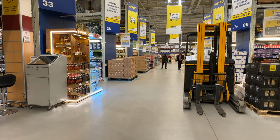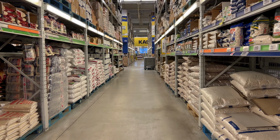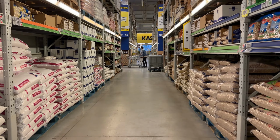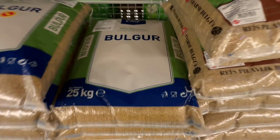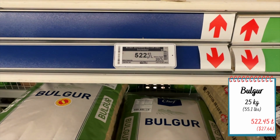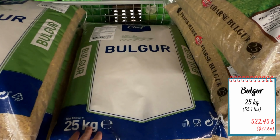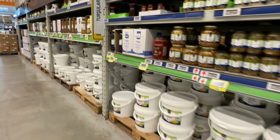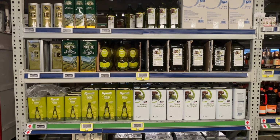A walk down the other aisles felt very reminiscent of Costco, with everyday pantry staples. Back in the US, I usually bought a 15-pound bag of rice at Costco, and I saw similar sizes here. There were also big bags of bulgur, which is cracked wheat, and it's really popular in Turkish cooking. There was a 25 kilo bag for 522 Turkish lira, or about $27. Bulgur is not easy to find in the US, but for comparison, I used to buy a 1 kilo bag at a Mediterranean food market in Seattle for about $4, so this seemed like quite a bargain. There was also a big aisle for cooking oils.